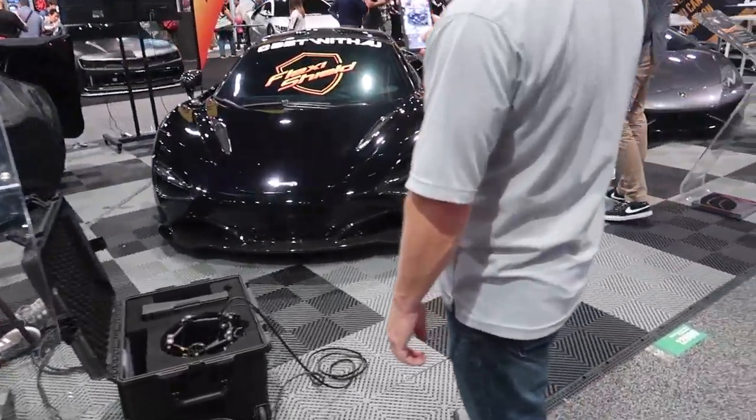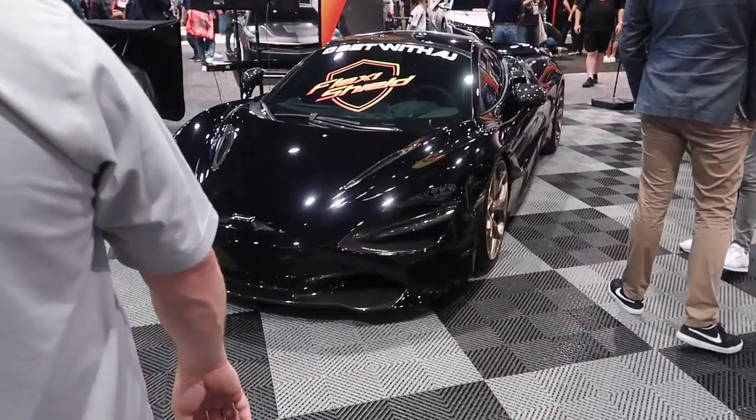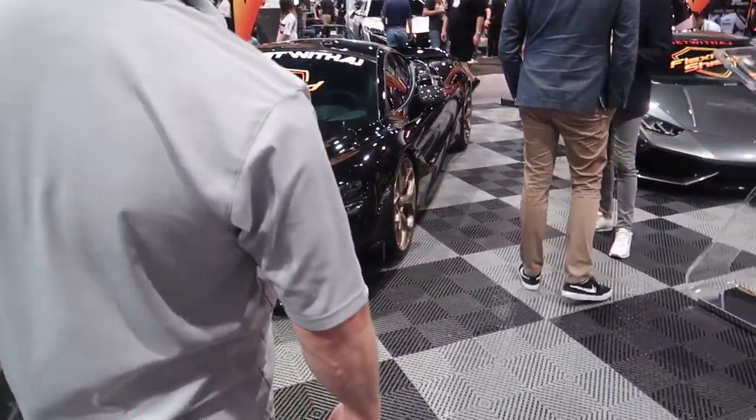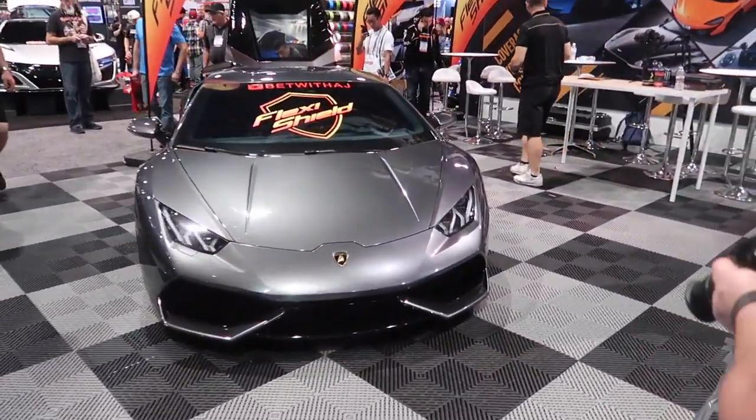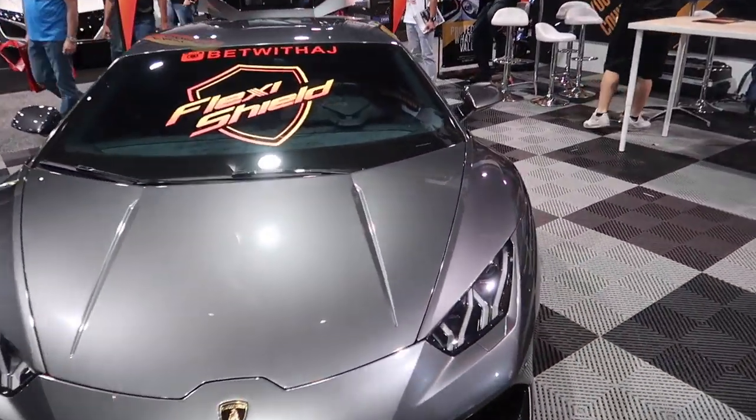Guys, I need a 720 in my life. This has to happen. It's gonna happen someday. Oh, that black on gold. Oh, the Huracan, we've already seen like 18,000 of these.